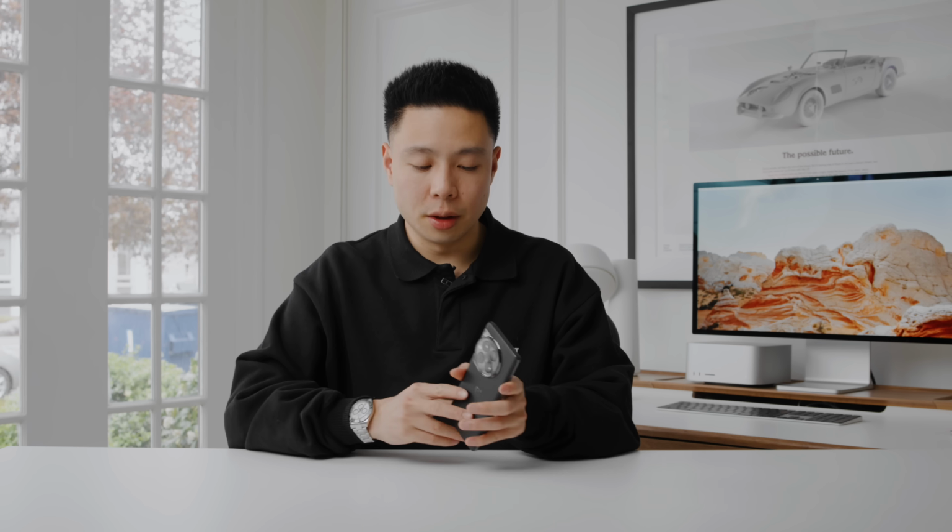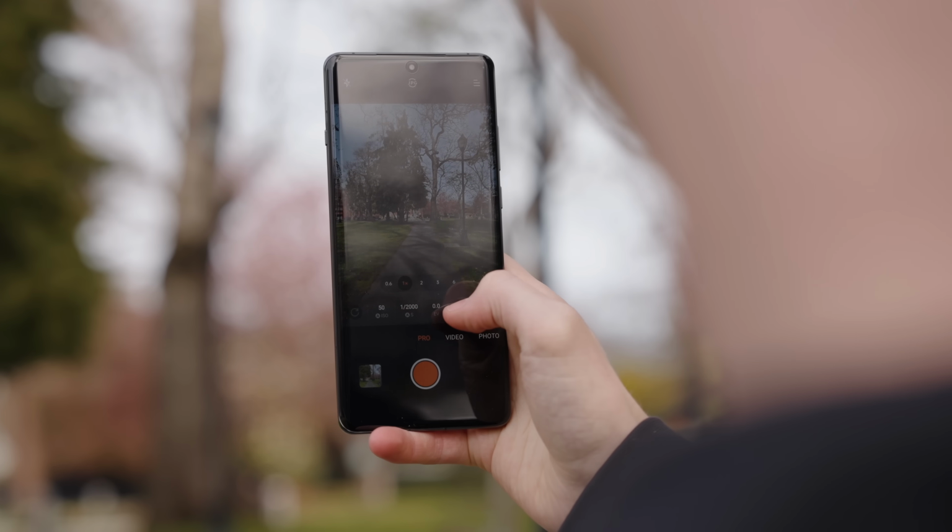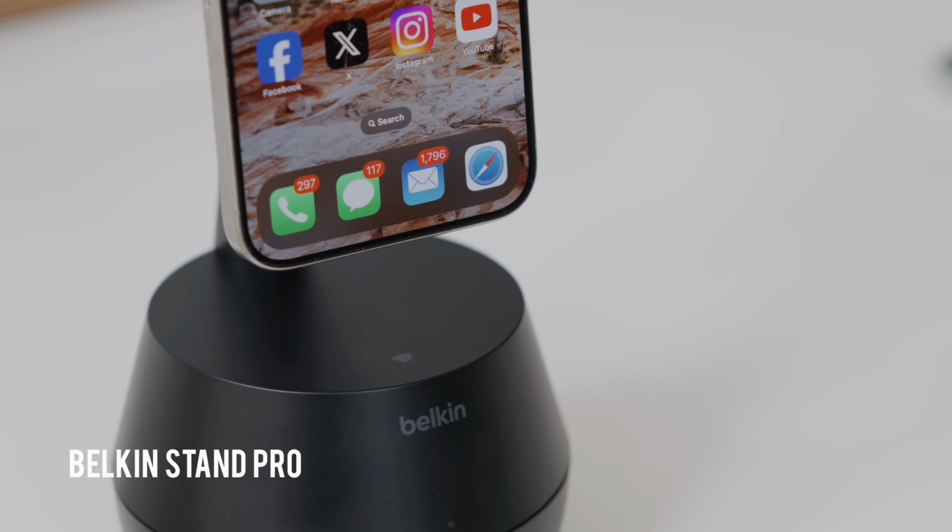The OnePlus Open phone was one of my favorite folding phones of 2023, but yeah, this is their current flagship, and if you're looking for a flagship phone that has the caliber of one but doesn't have an overwhelming amount of features, then this is definitely the one for you, as it's still very competitive if you compare it to the pricing of the Samsung Galaxy line.